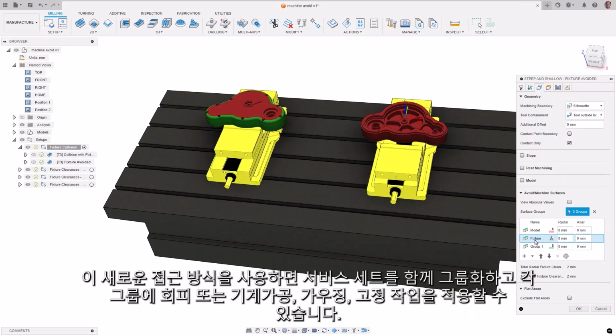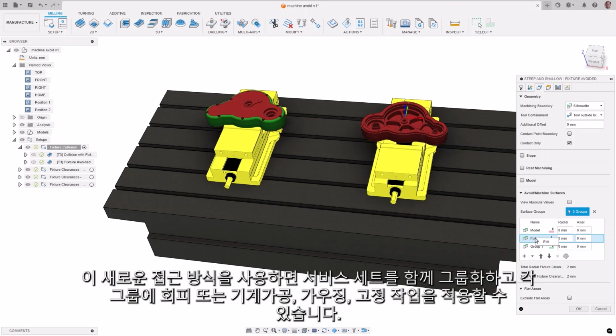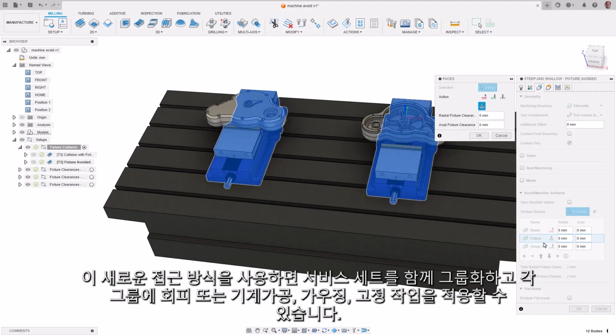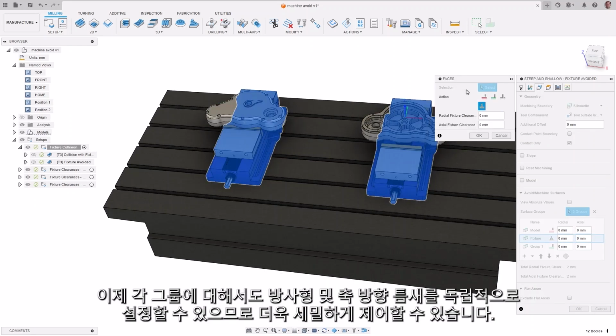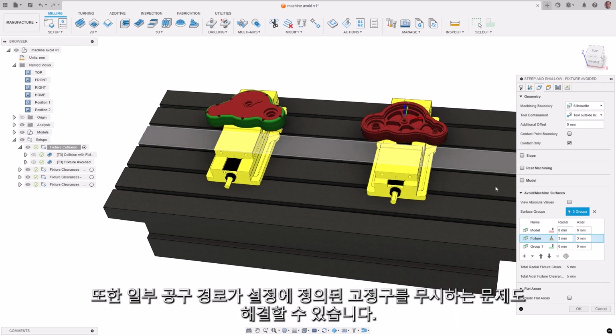This new approach allows you to group sets of surfaces together and apply an action of avoid, machine, gouge, or fixture to each group. Radial and axial clearances can now independently be set for each group as well, giving you even further control. This also aids in the issue of some toolpaths ignoring fixtures defined in the setup.